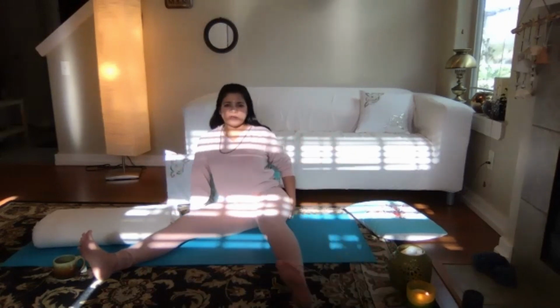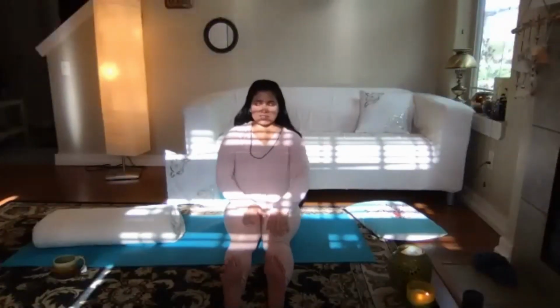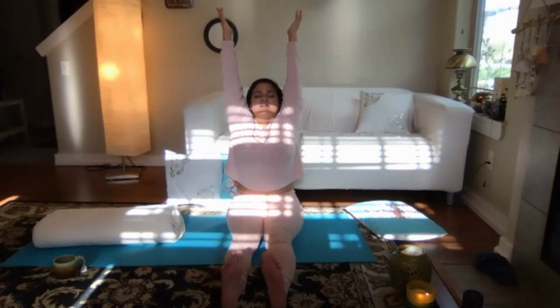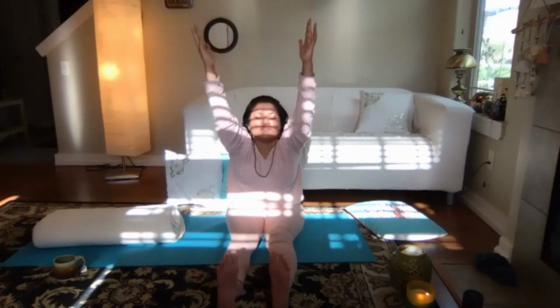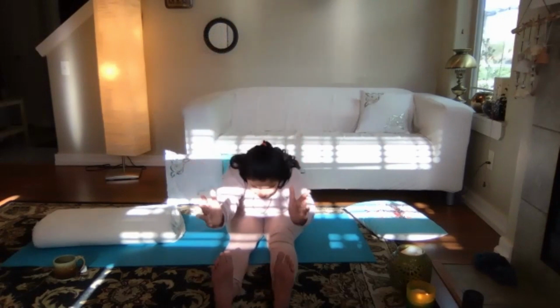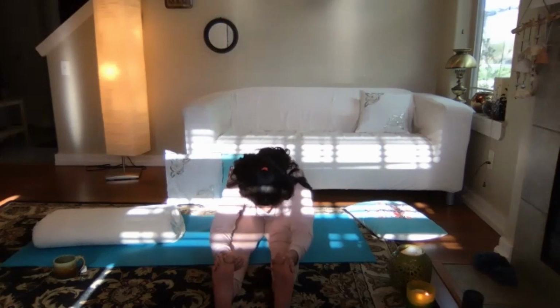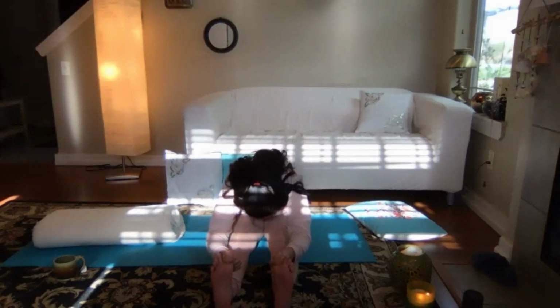We'll just slowly bring our legs together. Again, Paschimottanasana. So this is literally the same shape as if you were standing and did a forward fold. Fingers behind you, lengthen the spine. Whenever you're ready, start bringing your belly to your thigh, hinge forward, hold wherever you reach: ankles, toes, knees, calves.